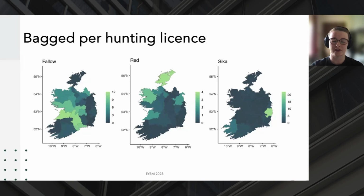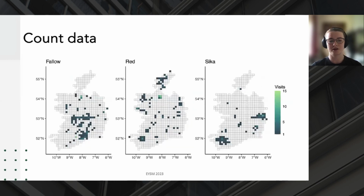And then lastly, we have that 10 kilometers squared level data, which is our observations. There's no restriction on how often someone can go to a square, so we have some squares that are visited almost 15 times. There's no point showing the magnitude, it's very hard to show 15 visits, so we'll just show how many visits are in each square.